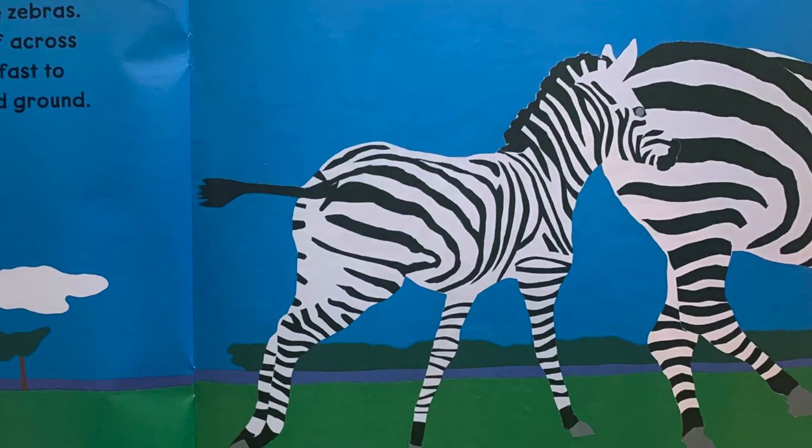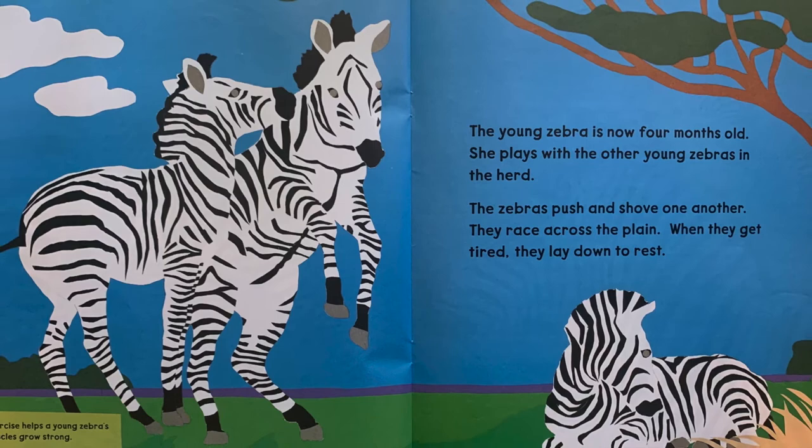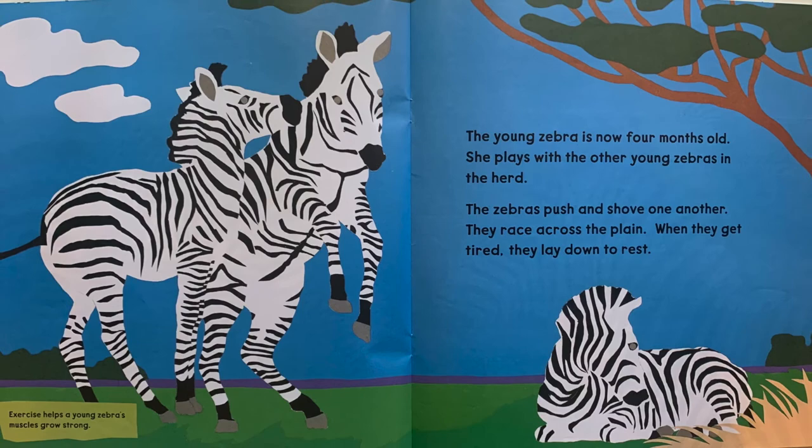The young zebra is now 4 months old. She plays with the other young zebras in the herd. The zebras push and shove one another. They race across the plain. When they get tired, they lie down to rest.